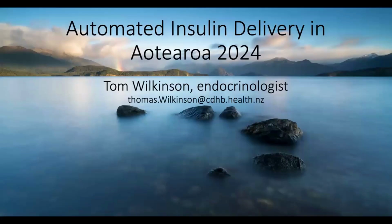So those are the points I wanted to make. I'm aware that some of that could come across as a little bit potentially negative about AID. That certainly wasn't the intention. It's just more about having a realistic idea of what these things can do and being able to have realistic conversations with patients and also being able to manage failure when it does happen.